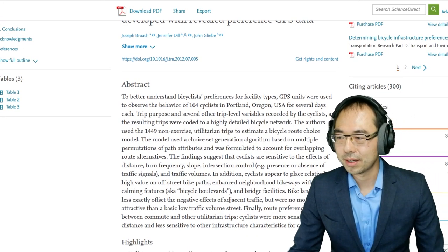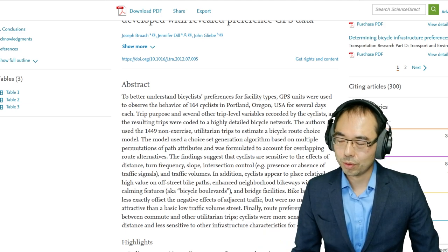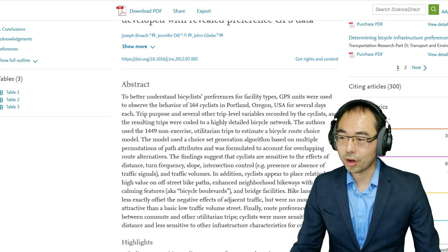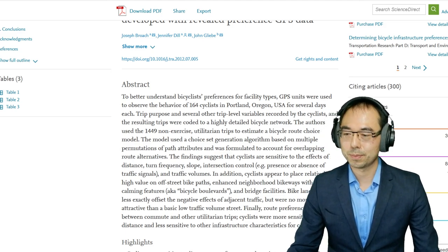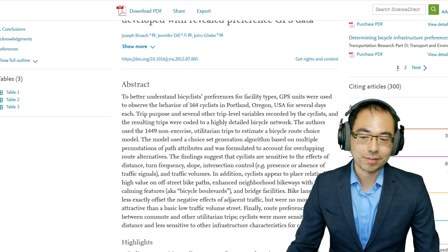And they state, using 1,449 non-exercise utilitarian trips, they estimated a route choice model. The findings suggest that cyclists are sensitive to the effects of distance, turning frequency, slope, intersection control, and traffic volumes. In addition, cyclists appear to place relatively high value on off-street bike paths, enhanced neighborhood bikeways with traffic calming features, and bridge facilities. I would say that none of you on this call are very surprised at the results of these GPS studies. And if you're a cyclist, they probably won't surprise you either, right?